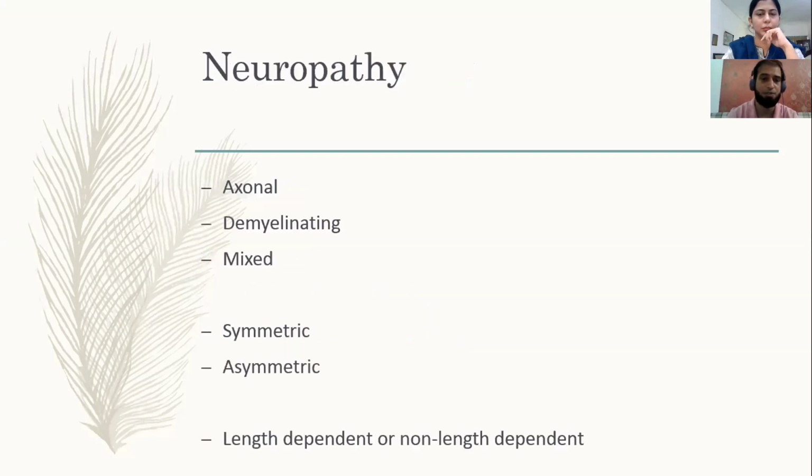When we try to put the pattern of the neuropathy, we look for, is it axonal, demyelinating, but many times we come across a mixed pattern, so it becomes a challenge. But as a neurologist, as a neuromuscular subspecialist, what we try to do in general is to see what the predominant pattern is. Is it a predominant axonal pattern, is it a predominant demyelinating pattern? And then we do additional testing to make sure that our further testing supports the idea.